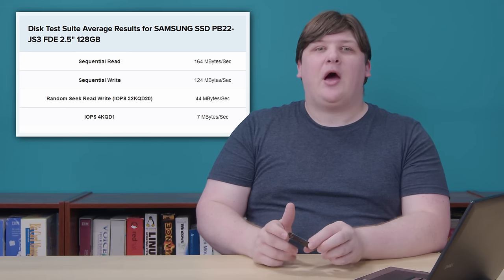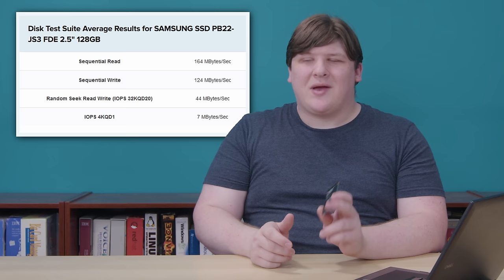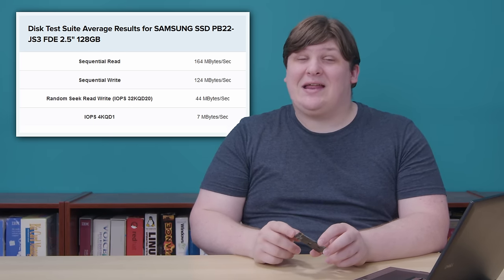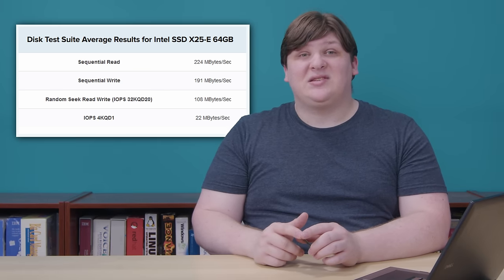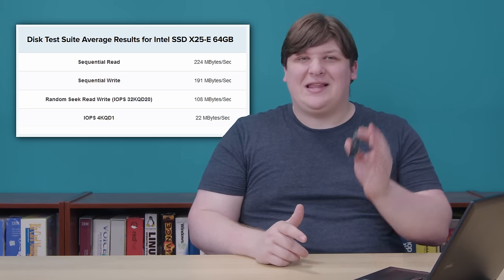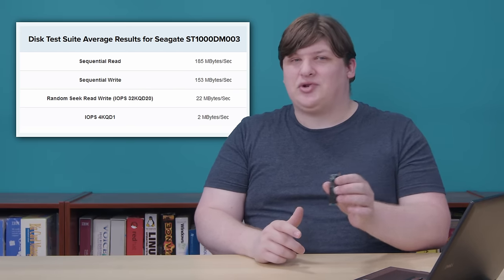At any rate, the perf figures on this are not great. Passmark has this reading and writing at 164 and 124 megabytes per second sequential, which is okay, but the 4K random seek test only hits 7 megabytes per second, and my tests were actually even worse than that. For comparison, a contemporary Intel SSD delivered twice the performance in all categories, at least, and even a spinning disk from a year later did better in sequential read.